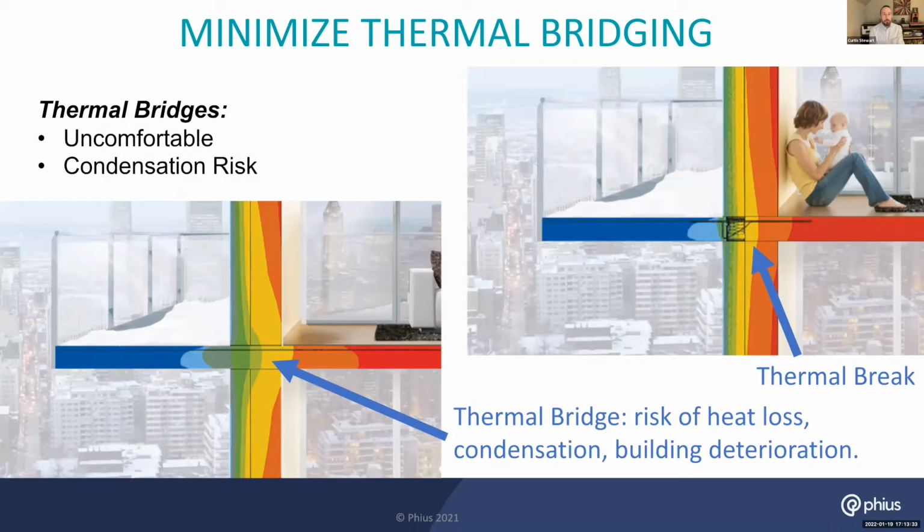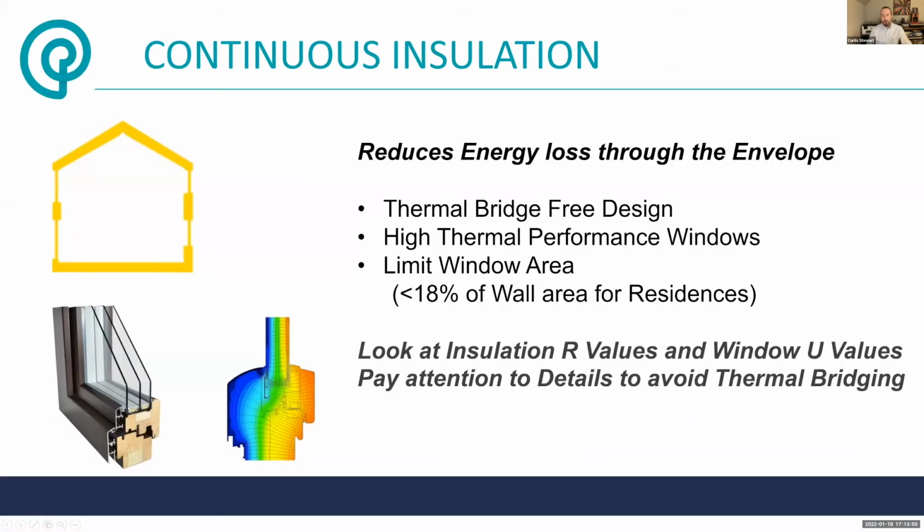And high performance windows, often triple pane with very highly insulated frames. And those specialized windows on that last slide, they have a thermal break, so that heat doesn't really conduct through the window frame. And you can see that little image there of THERM, a program used to show that there's a thermal break in that window frame.